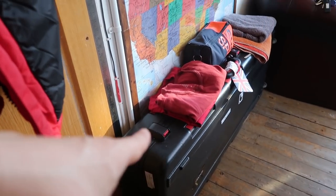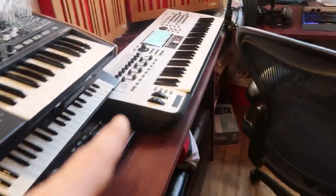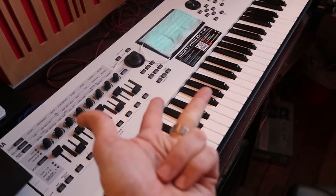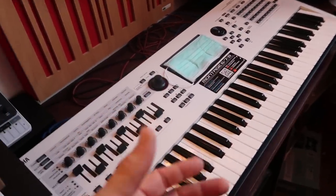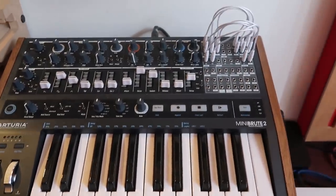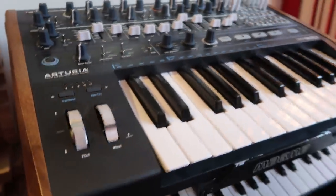This I use for my live gigs. It's a lot lighter than the Montage. This thing sounds incredible. They can do AWM, they can do subtractive FM, and they do it so well. They can take samples, no limits with your polyphony. This thing is great. Back here we've got a Mini Brute 2, which sounds really, really cool.